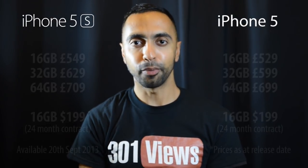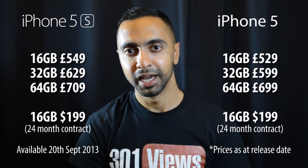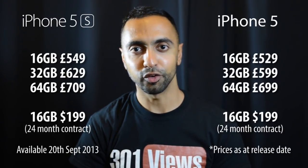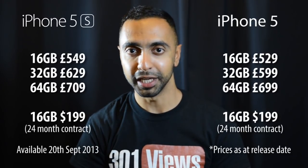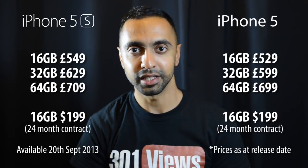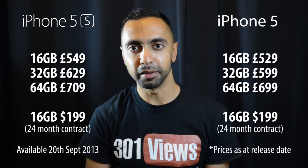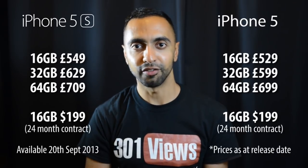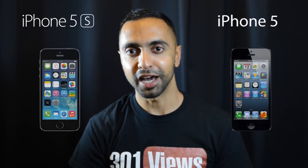Now finally, looking at price, the 5s, $199 on a 2-year contract in the US. In the UK, £549 here in the UK, compared to the £529 for the 5 when it was released, and then the prices go up, so you are going to be paying a little bit more for the 5s than you would have done for the 5. So those were the key differences between the iPhone 5 and the iPhone 5s.